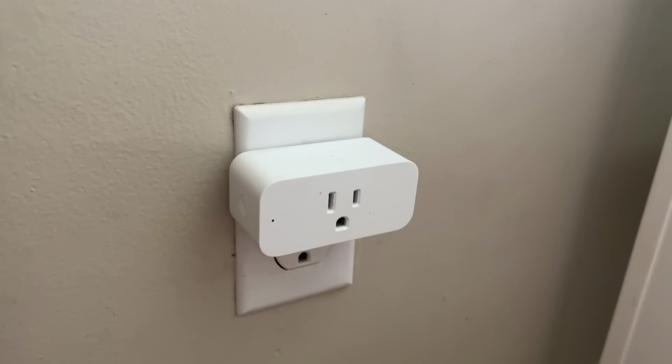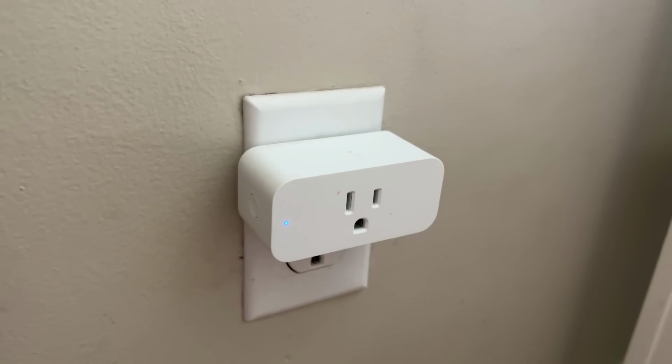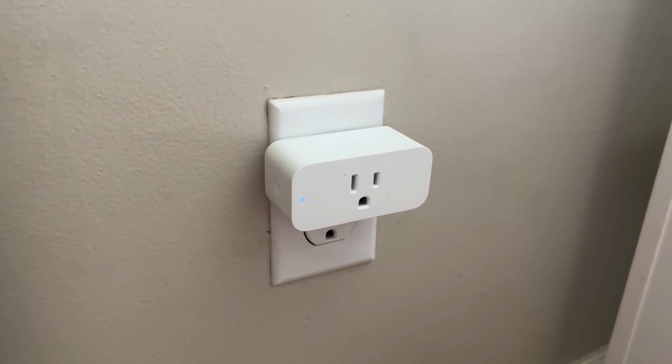You can also get smart outlets and plug basically anything into it and then be able to turn it on with your voice. For example, we have a lamp in our living room that we turn on every day just by saying, Echo, turn on living room. And because it's plugged into a smart outlet, it immediately turns on. We also use one of these for our Christmas tree during the holiday season.